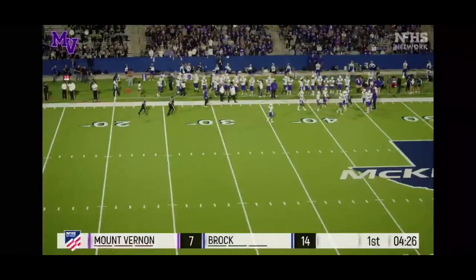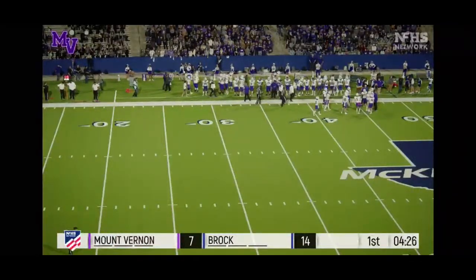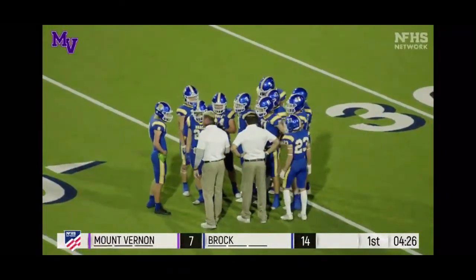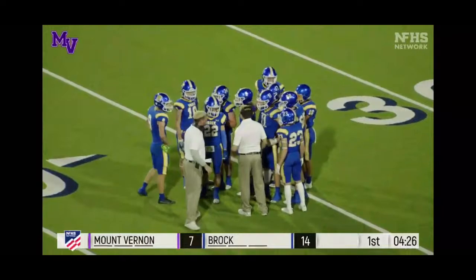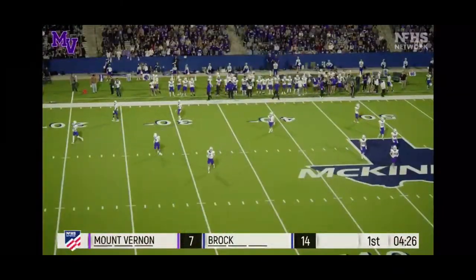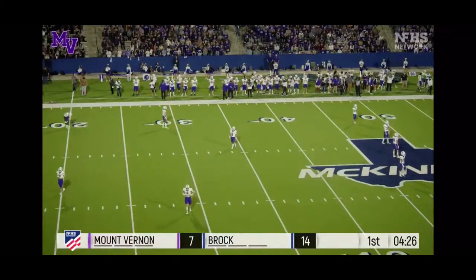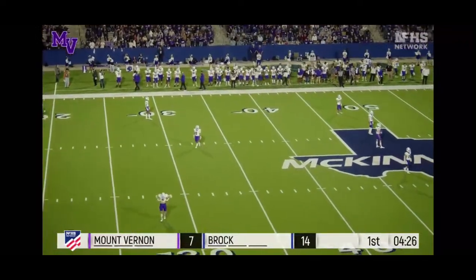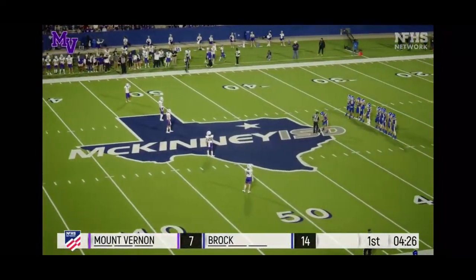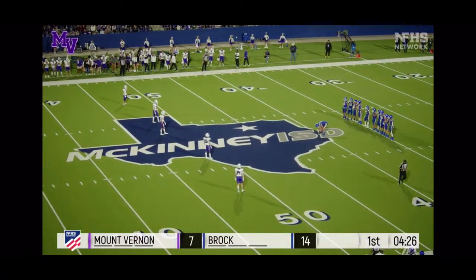So how about it? Brock stripping the ball right out of the receiver's hands and running it back for 6. So there we go. That was one of the very few times that Mackenzie McGill's out and doesn't get the ball in the first play, throwing it underneath and giving up a touchdown. Not what the coaching staff had in mind by any means on either side. But Brock will take it and Mount Vernon will move on.